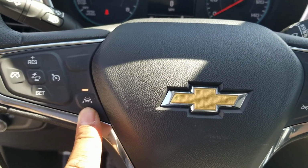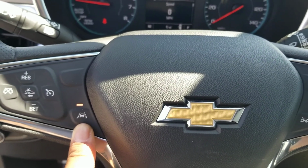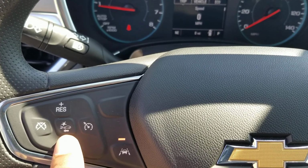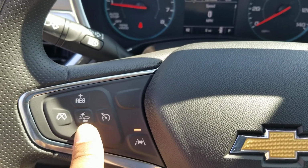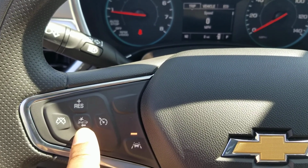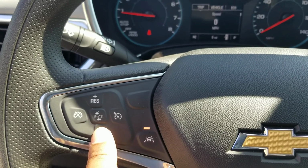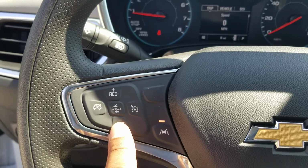So that actually is an active system that will actually pull you back into your lane if you start to leave your lane. Here you do have your forward collision braking along with adaptive cruise control, so you can set the gap in front of you to slow you down if anyone slows down in front of you, to keep the gap, but then also to brake if you end up coming up on someone too quickly to keep you from an accident.